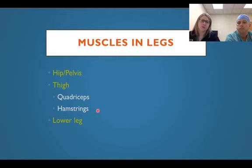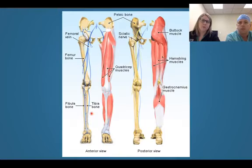And then you have muscles in your lower leg. Primarily, what you think about is in your calf. But this is the front. This is the back. Okay, so this is the front. These are your quadriceps muscles here.